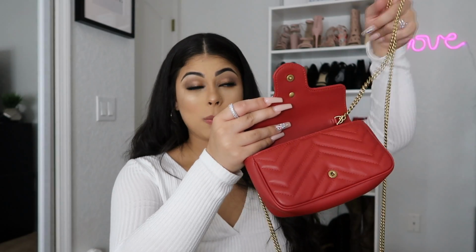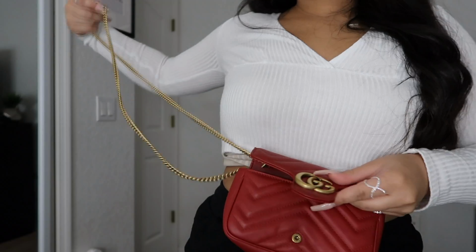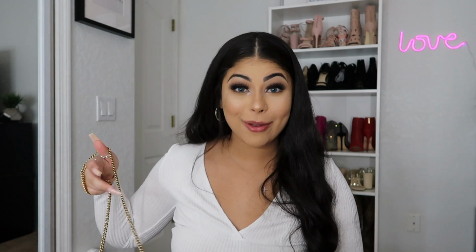This bag has a button closure. You just pop the button open, and it has one small compartment down here, and that's pretty much all it has. There is a little hook on the inside that you can use to make the bag a fanny pack. When you make the bag a fanny pack, apparently you're supposed to take one side of the chain, swing it over so that it looks like this, and then it wraps around your body like that. But I'm too wide for that, and it doesn't wrap around all the way.